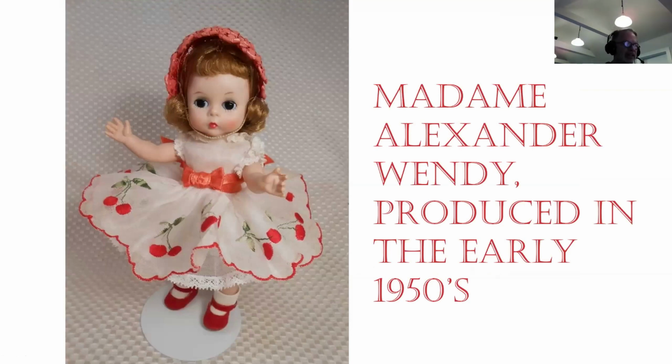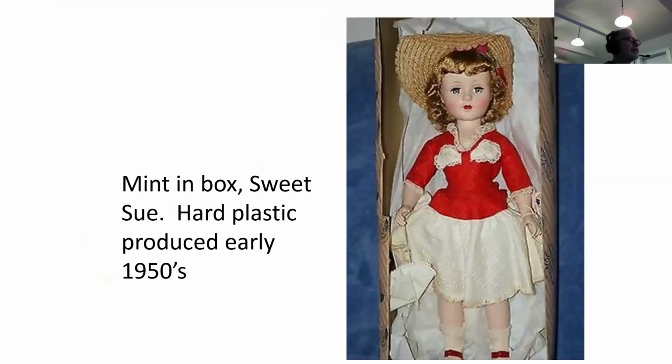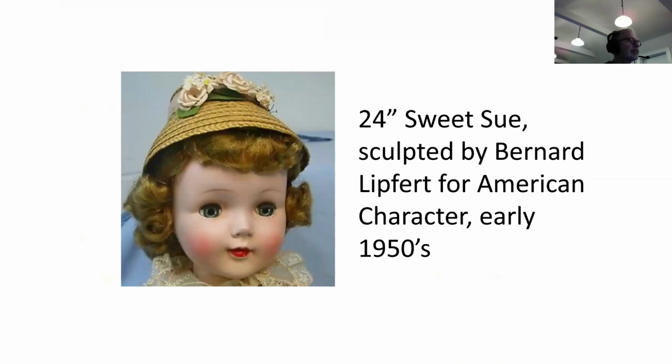Madame Alexander Wendy, again, the high price version of this little 8-inch toddler doll. He did a lot of work for American Character. Here's a Sweet Sue. She was produced in the early 50s. And this is one of my favorite faces. I don't know why, but I just love this face. And I collect these dolls. 24-inch Sweet Sue.